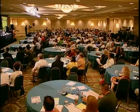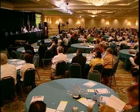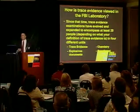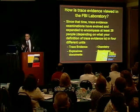Trace evidence exams encompass at least 28 different people in the FBI laboratory. That's depending on how you define trace evidence. Does that include shoe prints, tire treads? Does it include arson, etc.? But we cover essentially areas of 4 different units. Trace evidence unit, the explosives unit, and it's not explosive documents, that's not a new thing we're doing, question documents, and chemistry. I seem to have a recurring theme, and my people will know this, of issues with PowerPoint and it doing very bad things to me.